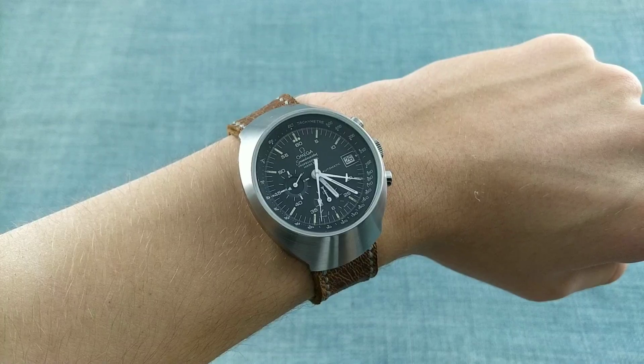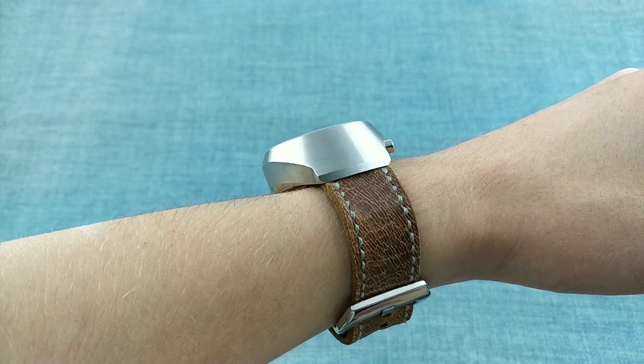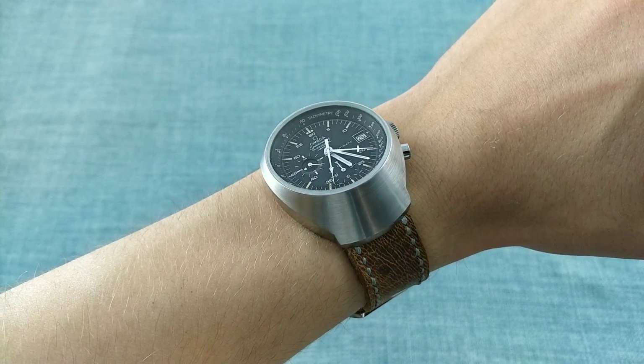Now at this point in the video, I feel it really is worthwhile showing the watch on the wrist, because it is just such an incredible piece to see. Now whilst these pieces aren't as collectible as, for example, the manually wound Speedmasters of the mid-60s, I do think they hold their own in terms of looking absolutely unique.